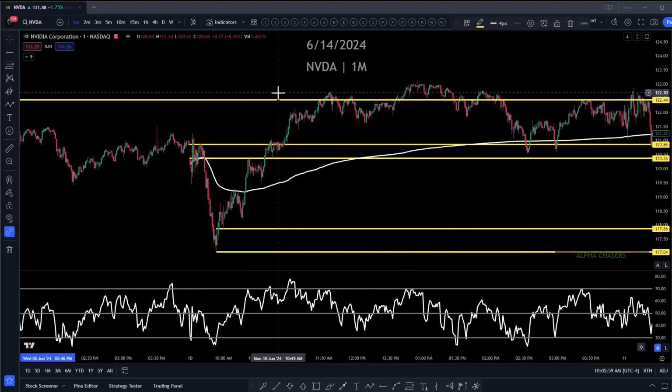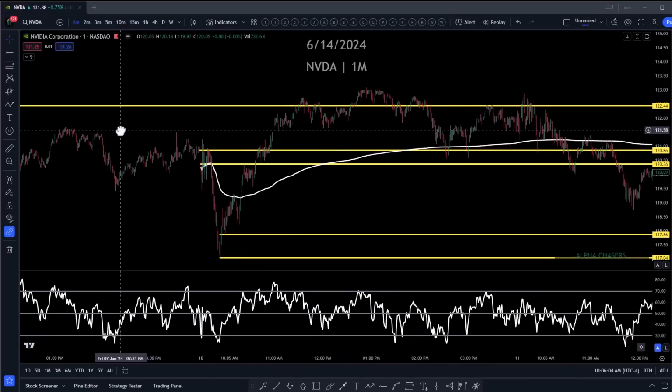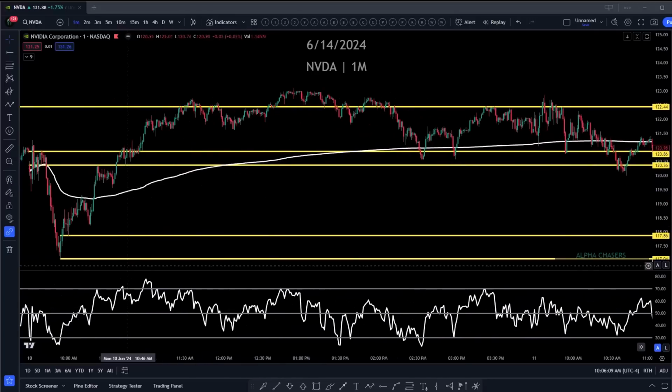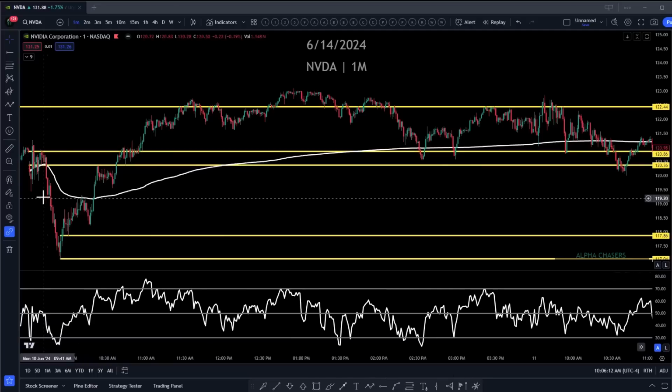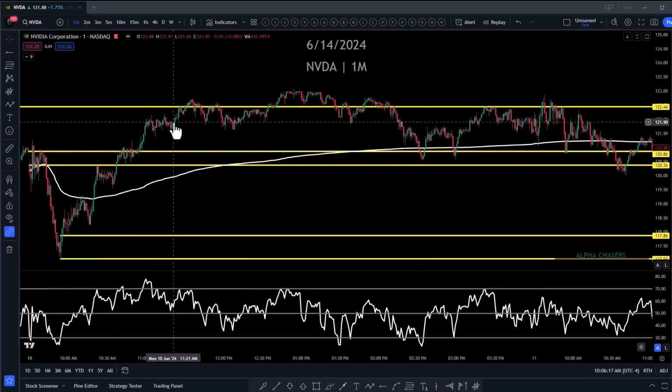The important thing about this is that what we're trying to do is catch the majority of the move. So if you look from 10 to 11 on this trade, meaning the time frame from June 10th to June 11th, I'm not trying to buy here and catch this. We're letting it come down and we're catching the majority of it.